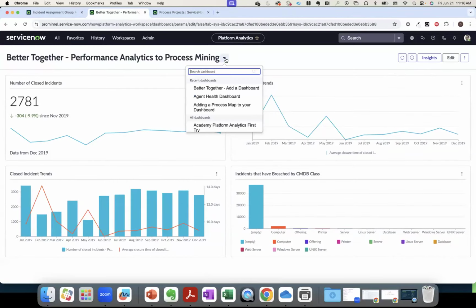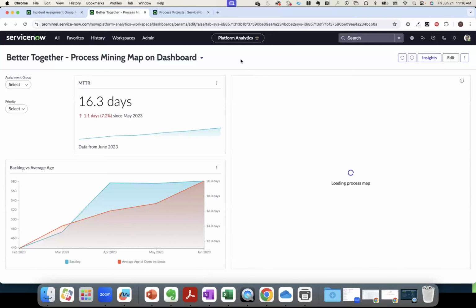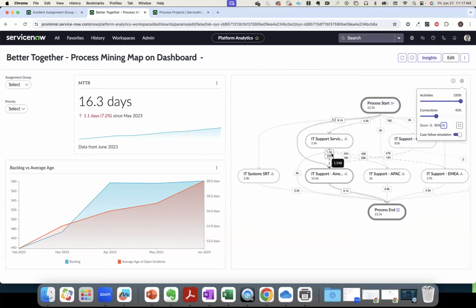Now let's look at embedding that process mining map on a dashboard. So here I've got this dashboard. I've got some KPIs on this dashboard as well. And then you'll notice I've got a widget on the right-hand side that is a process map that's based on a process mining project. In this example, let's just zoom in a little bit here. We're looking at how the work is moving from team to team in the process rather than state to state in the process.